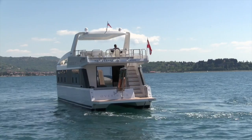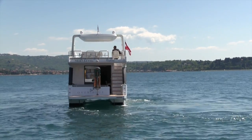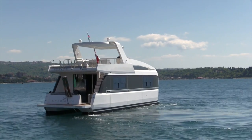Hi, my name is Nick Burnham and I'm here for Motorboat and Yachting today in beautiful Slovenia aboard a really interesting new concept. This boat is the brainchild of Raffaele Grotti. He's an Italian gentleman, he's had lots of boats of his own and he's always felt there's never been as much space optimization as he would like.